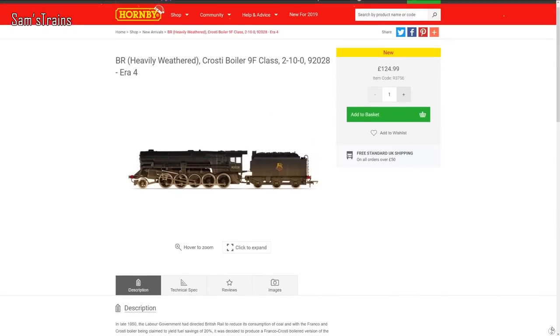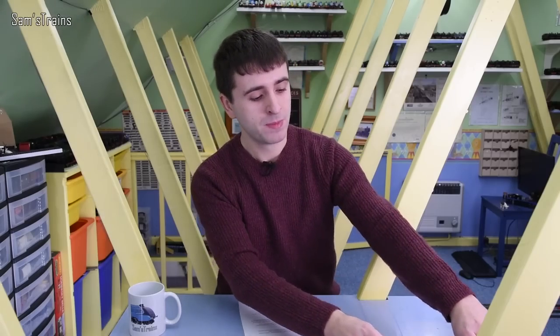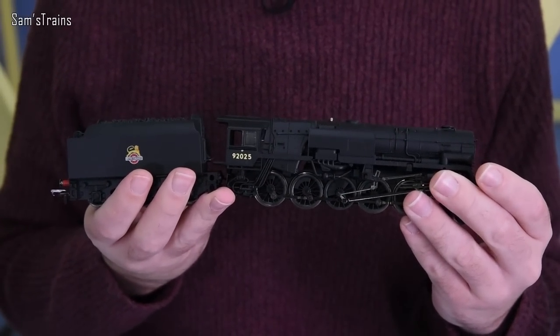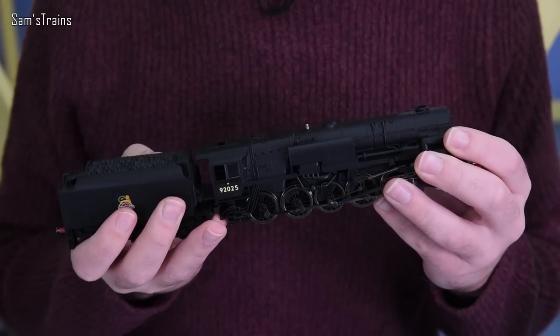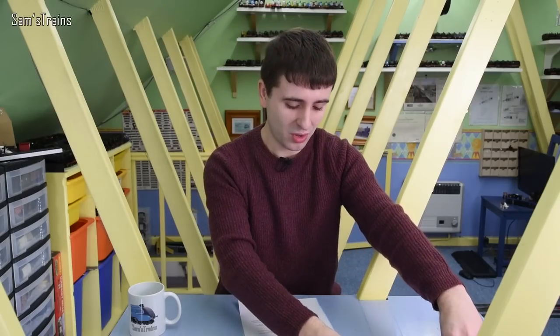They also have their heavily weathered Franco Crosti 9Fs in stock, which is very interesting. The Franco Crosti 9Fs look like this. Now, they are Railroad models. Having said that, the level of detail isn't too bad. However, I am sure the weathering would do an awful lot to make this look even more realistic. So they look really, really interesting. And as I say, they are now in stock.